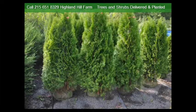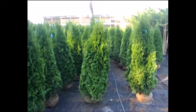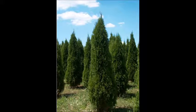We sell them balled and burlapped and potted. We have many different sizes for you and at least 1,000 of them in our yard at any one time for you to select from. We have large and small as well.